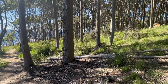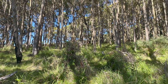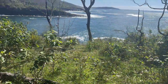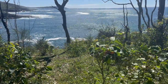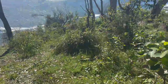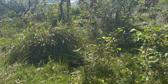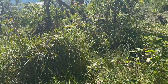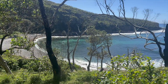Progress is still being made. It's a stunning day. An absolutely stunning day. So I've been seeing a few goannas. Haven't been able to get a photo of one yet. This guy's a bit skittish too. He's a decent size though. There he goes. So that one is Little Pebbles Beach.